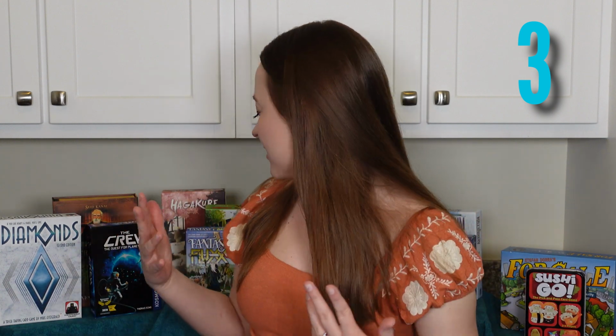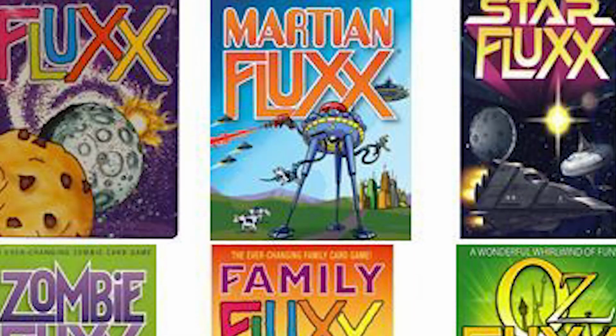Number 3 is a fun family weight card game that changes while you play it, and I kind of like the chaos of the change, which is why it ranks so high up for me, and that is Flux. There are lots of different themes with Flux. I happen to have Fantasy Flux, but you're likely to find a theme that you'll like. I'll just display some on the screen. I think I'd be interested in getting the SpongeBob Flux, just because I feel like it would kind of fit that show.